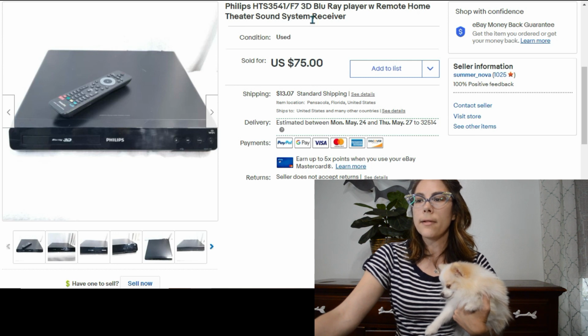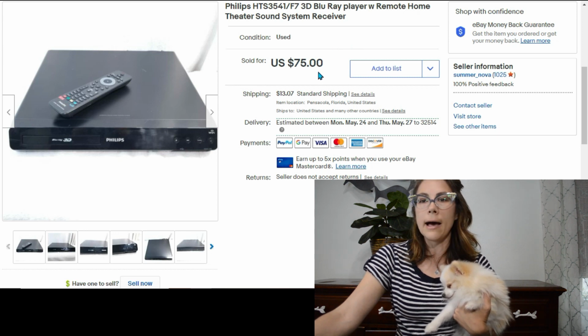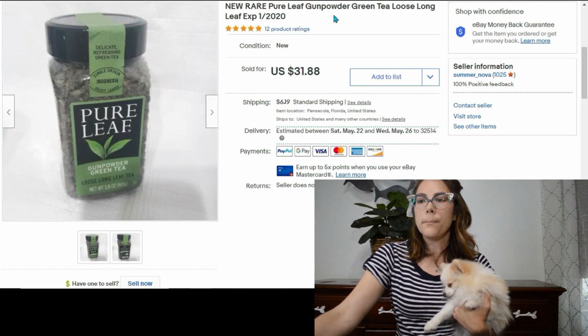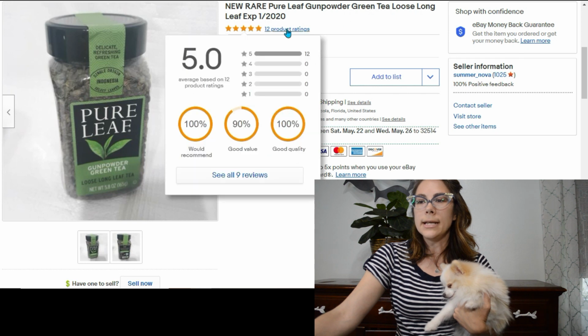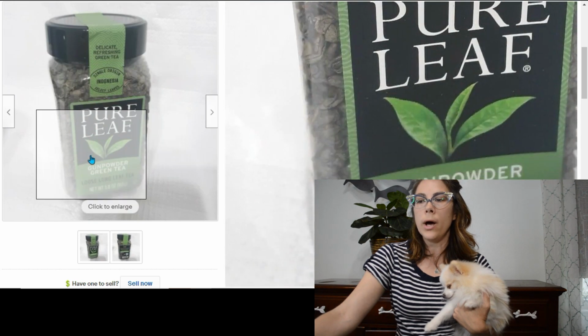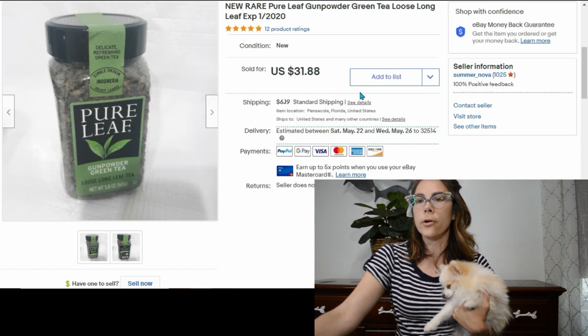Okay, this is a Phillips 3D Blu-Ray player with the remote. I paid $10 for this and it sold for $75. And this sold in a matter of days. And this is a Pure Leaf gunpowder tea, and it had expired last year, and I paid $1 for this at a bin store, and this one bottle of tea sold for $31.88.